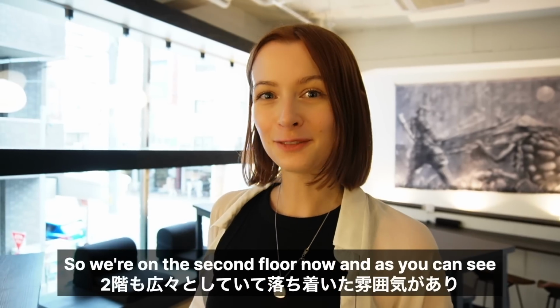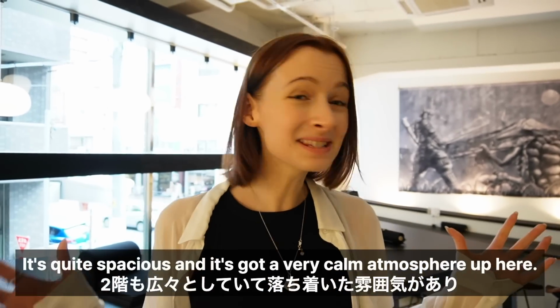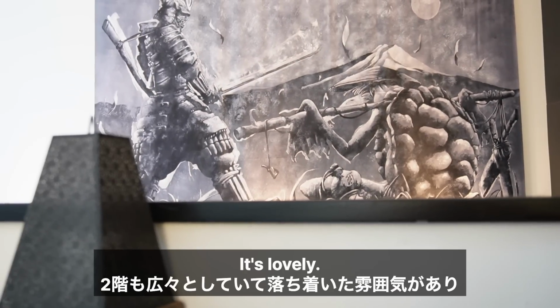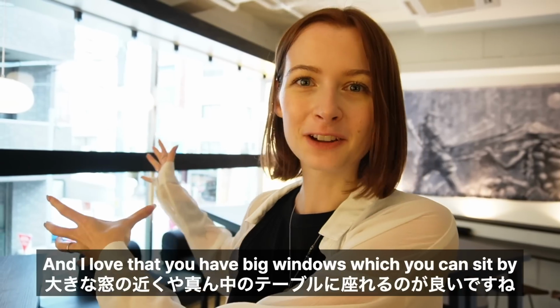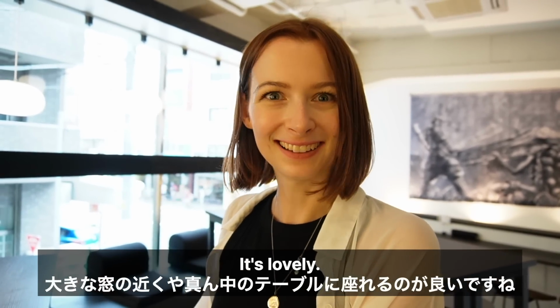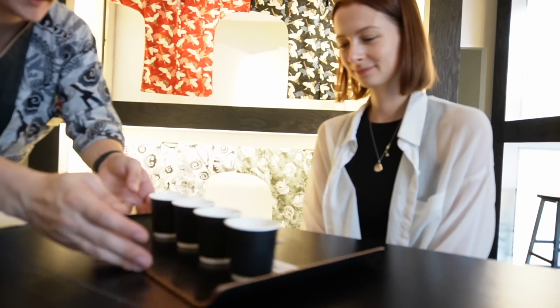So we're on the second floor now, and as you can see, it's quite spacious and it's got a very calm atmosphere up here. It's lovely, and I love that you have big windows which you can sit by, or you can sit at this table in the middle. It's lovely. Nice.